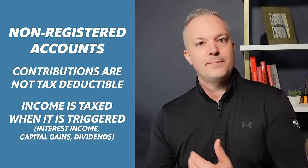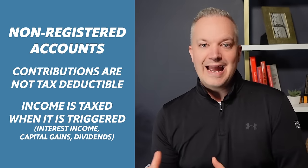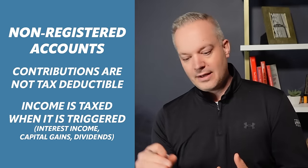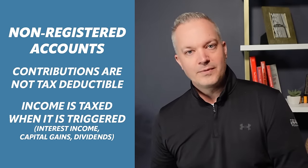Now, this could be an individual account or it could be a joint account with your spouse or common law partner. Money that you put into these accounts is not tax deductible. It's after-tax money going in, and anything that you earn in that account, whether it's interest, income, capital gains or dividends, all of that is taxed in the year that it's triggered. So you want to be aware of how you invest that account, and we've had other videos on this, but when you have an RRSP, a TFSA, and a non-registered account, you want to make sure you're structuring your investment portfolio correctly so that you pay the least amount of tax possible.